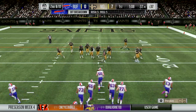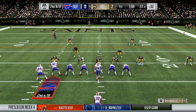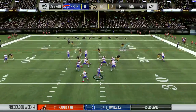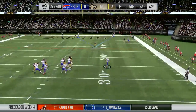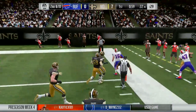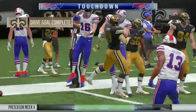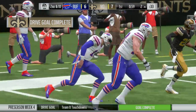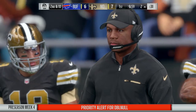So after the incompletion, 2nd and 10 from the 22. Here we go. And 2nd and 10, he'll look to throw again. Escaping the pressure right. Oh, nice move. And he will score. Touchdown, Buffalo. It's their quarterback. 22 yards. And the Bills are an extra point away from tying the football game.